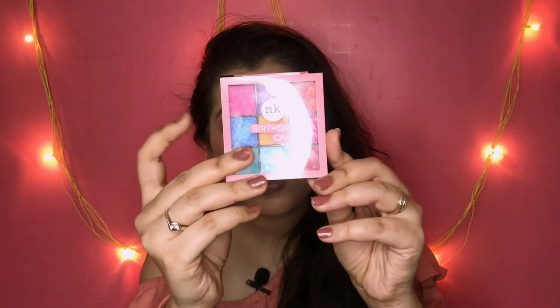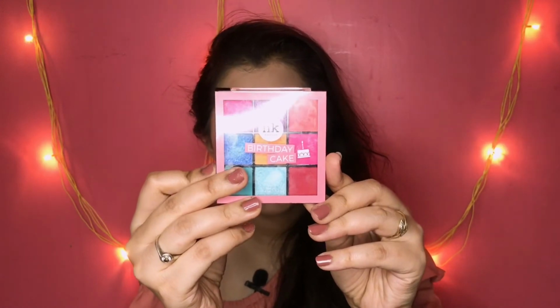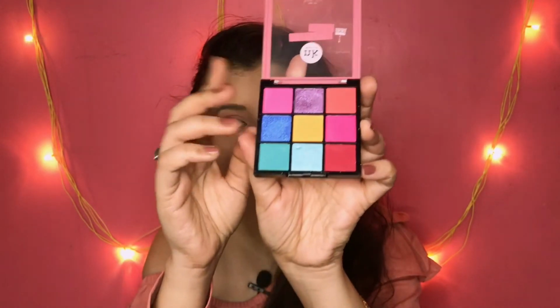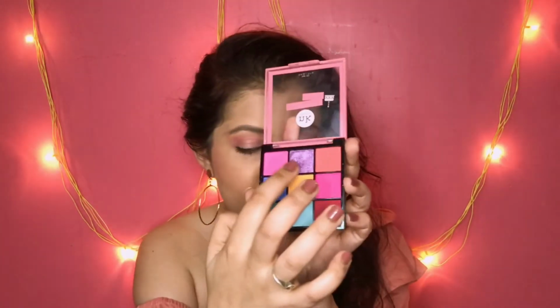So this is a Nykaa eyeshadow palette in the shade Birthday Cake. In this also I got a very good discount. This is the Birthday Cake palette. It has all these shades. These are all bright shades because right now I want to explore many different colors. So it has a yellow shade, green shade, teal green, and also very good shimmers, a blue shimmer, and a lavender shimmer. And let me tell you, its pigmentation is very good, its color payoff is very good. It stays on my eyes very well.